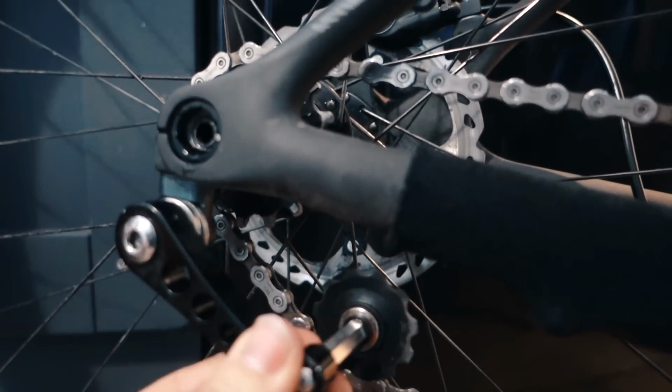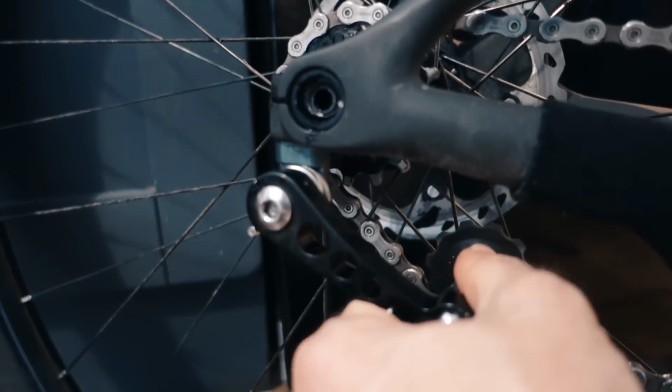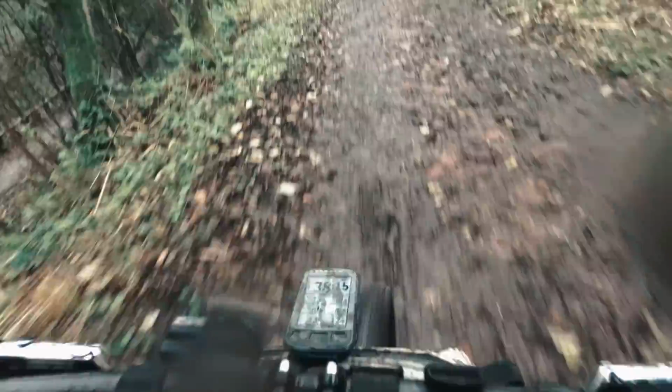I could go absolute full torque, really slow cadence. It felt like I was putting maybe 400, 500, 600 watts through the pedals, and I was getting no problems. I thought, great, it's all sorted. All my problems were done, and it was two days before the Cross Prestige, and I was going into it quite confident that the bike would actually survive.